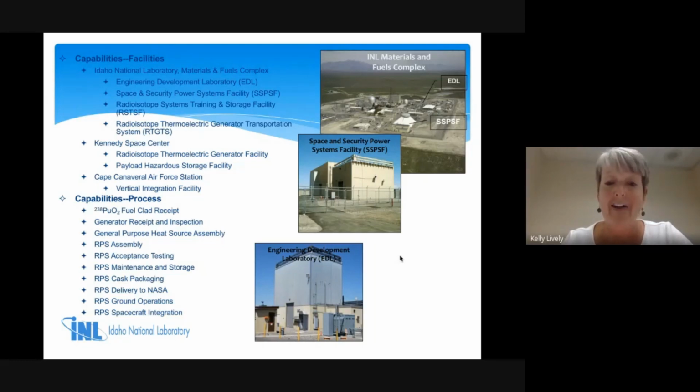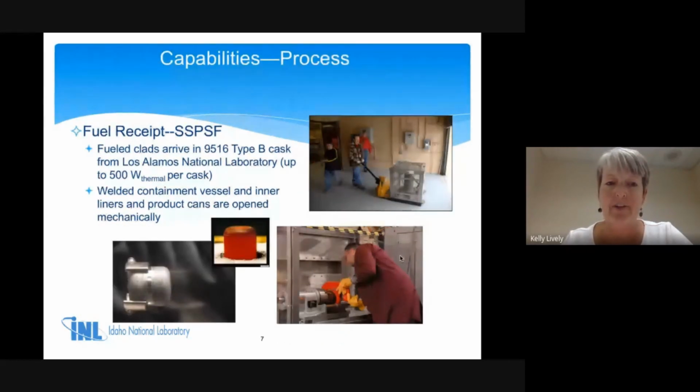What exactly do we do? As I mentioned, the reason that we're involved is because we can handle the radioactive fuel. This is a shipment of the fuel from Los Alamos National Laboratory in our 9516 casks. You see an operator here opening up the stainless steel containment vessels to eventually get down to the iridium-clad general purpose heat source fueled clads.